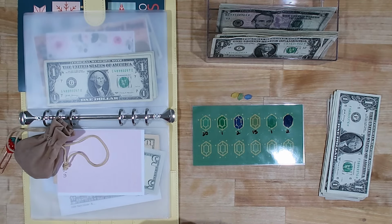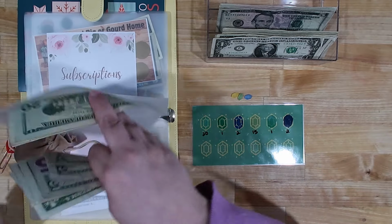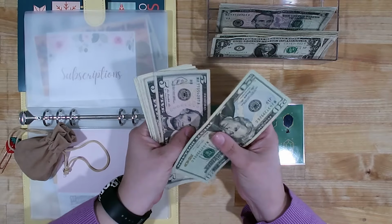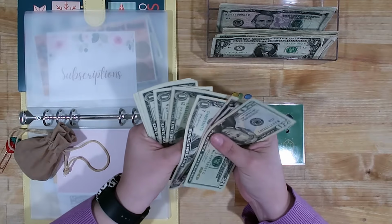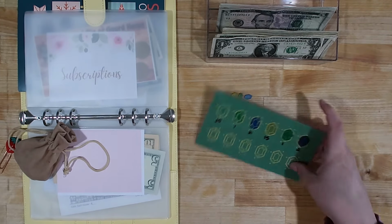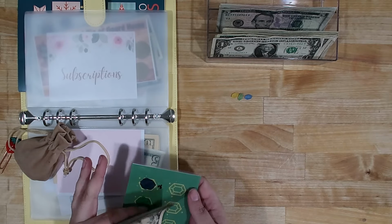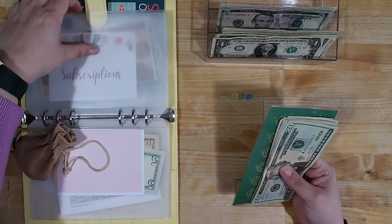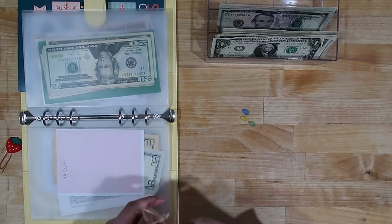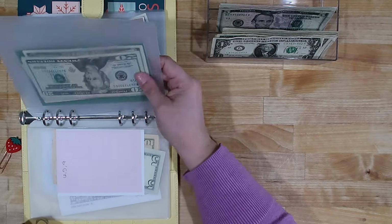All right, so how much? $18 going into this challenge. Let's see how much we've saved in all while I let that dry. 20, 25, 30, 35, 36, 37, 38, 39, 40, $41. And we're about halfway through this challenge. Hopefully that doesn't smear up my envelope too much. All right, so that challenge is gonna go to fund my hobbies. Once I complete it, that is the sinking fund that money is going to go to.